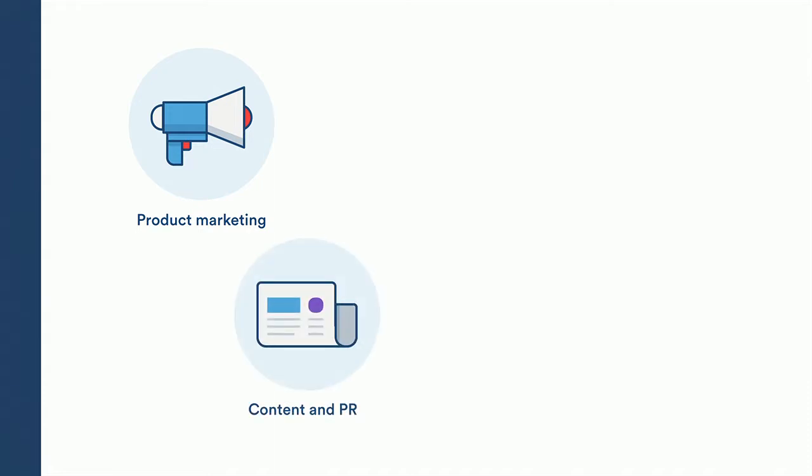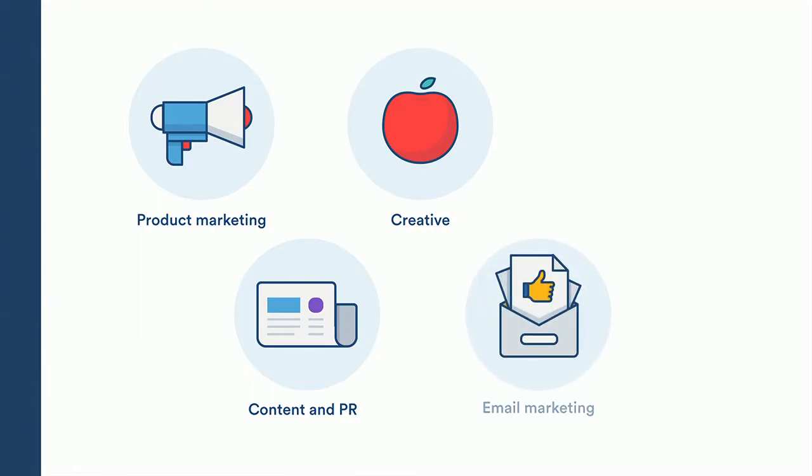We have content and PR teams who actually use it to manage the review cycles for white papers and articles. We have creative teams to track all the feedback that they get when they create videos and graphics. We have email marketing to ensure that customers like you guys are getting the right messages at the right times and you guys are not getting bombarded.